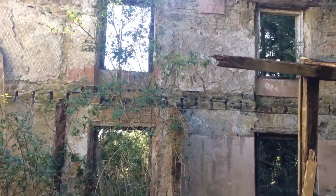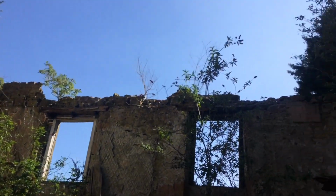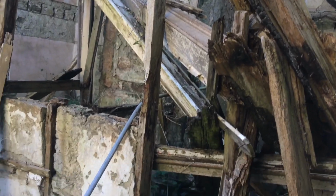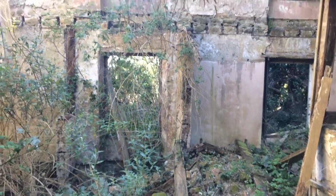Well, we just went in the kitchen, in that window there. This is the other side of the house. As you can see, nature's taking back over. I can imagine it would have been a nice big house back in the day, though. As you see, nature's definitely doing its thing, taking back over.